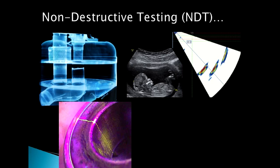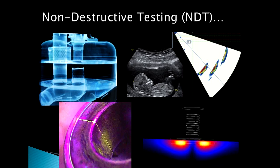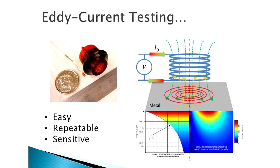Non-destructive testing is a huge array of tools that we can use. Some of them you'll come across in hospitals, so X-rays and ultrasound. We just steal those and we try and use them on components. There are other things as well, like dye-penetrant testing, and the area that I work in, which is electromagnetic induction, or eddy currents. The basic principle, I'll run through it very quickly, is that you induce current in the surface of the material, and you couple that current to a primary coil, and any changes in the electrical properties of that coil tells you something about the condition of the material.